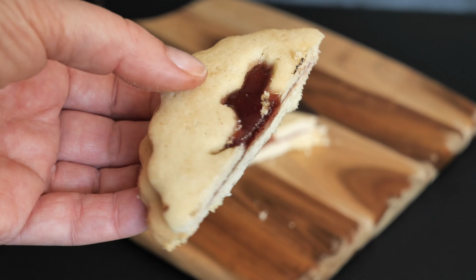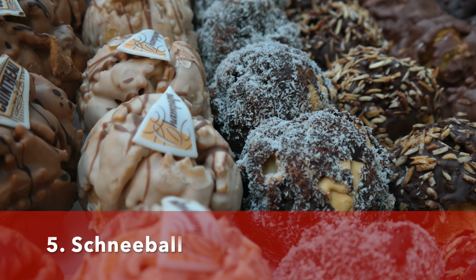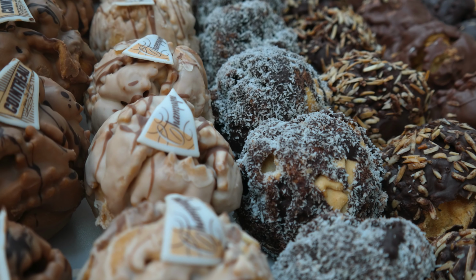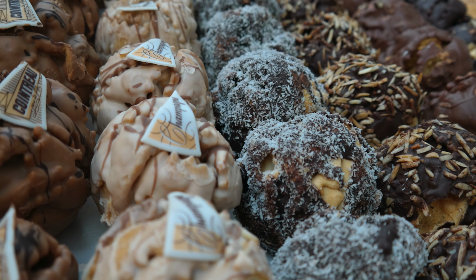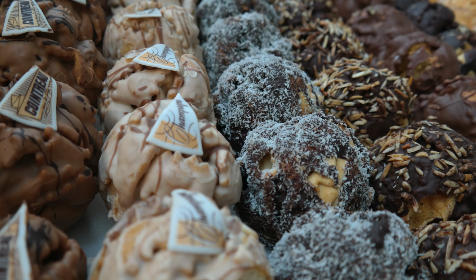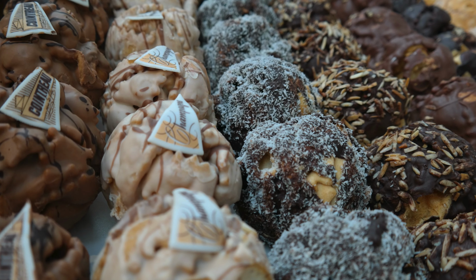There's also another shortcrust pastry that I would like to mention at this point, and this one is called a Schneeball, which you can translate to the snowball in English. It is very popular in the area of Rothenburg ob der Tauber. And by the way, this kind of pastry is known for at least 300 years, and in the past it was served on special occasions such as weddings. Nowadays, it's available throughout the whole year.